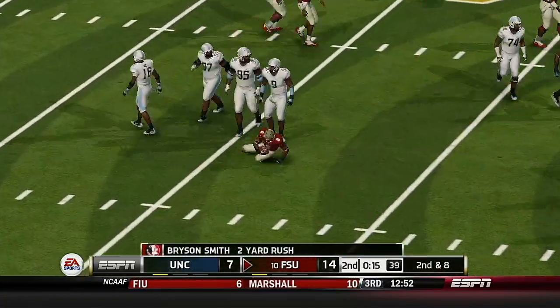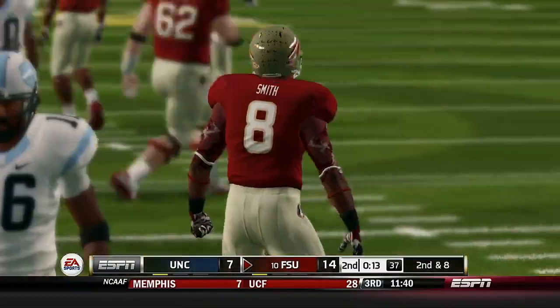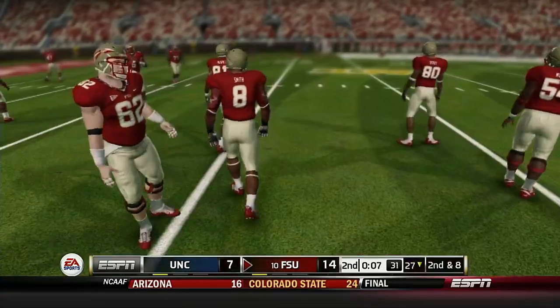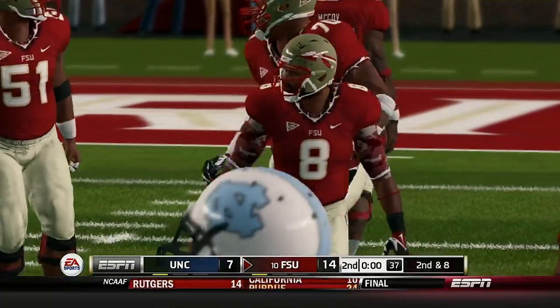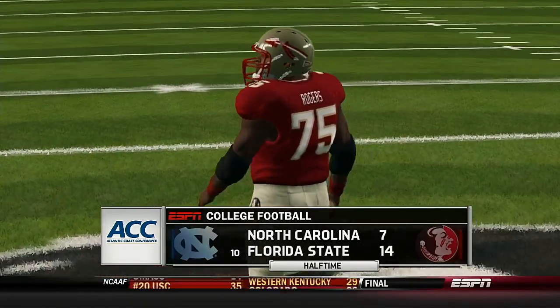Gets to about the 27-yard line. The running back gets 2 on the carry. That makes it second and 8. Second and 8 coming up here. Ball on the 27. So at the end of the half, Florida State leads 14-7.